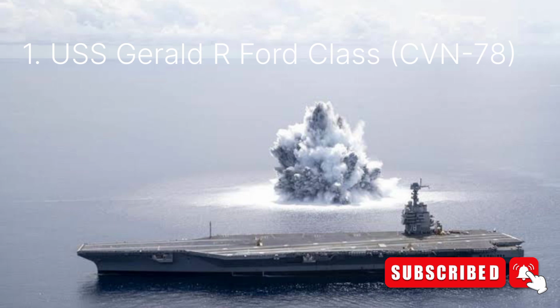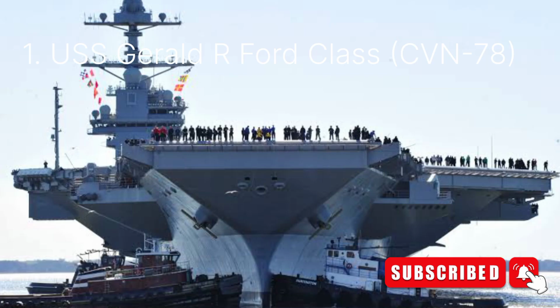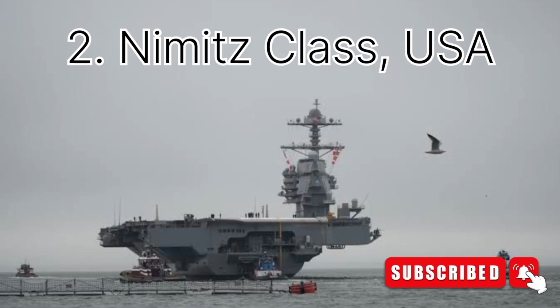The vessels feature a total load displacement of 100,000 t, and its 78 meters flight deck features an electromagnetic aircraft launch system and advanced arresting gear. USS Gerald R. Ford can carry over 75 aircraft and accommodate a total of 4,539 personnel. It is fueled by 2 nuclear reactors and has RIM-162 Evolved Sea Sparrow missiles, Rolling Airframe Missiles or RAMs, and Phalanx Close-In Weapon System or CIWS.